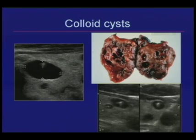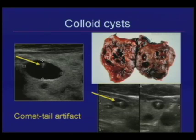Now, a colloid nodule refers to a nodule in which the cellular component is very minimal, and instead we have very large pools of this gelatinous substance, the colloid, that thyroid hormone is made out of. By sonography, this typically looks like a large anechoic area that may have a few echogenic foci within it. If you look at these echogenic foci, we can see what's called a comma-tail or reverberation artifact, and that's a very good sign that we are dealing with colloid, and therefore almost certainly a benign colloid cyst.